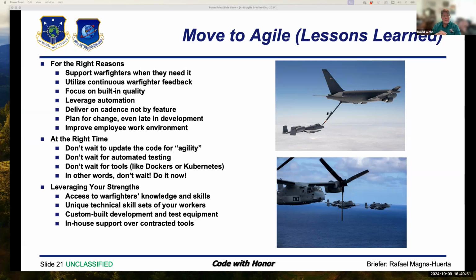Don't wait, do it now. Don't wait for everything to be perfect. Don't wait for automated testing to be complete. You can do Agile without all of that in place. It's not going to be as easy or as efficient, but you can begin working in that direction. I think the Agile mindset helps with it.